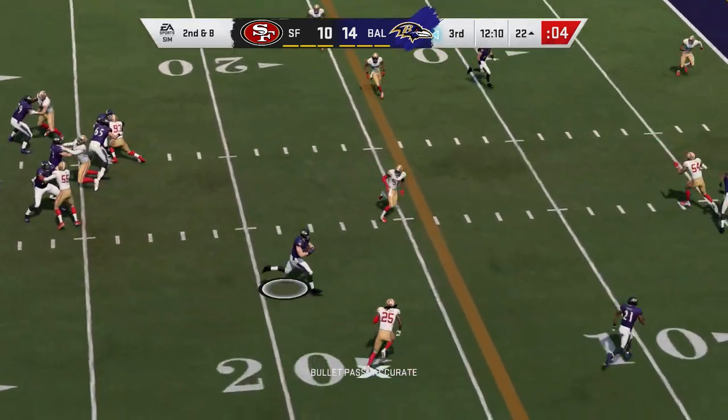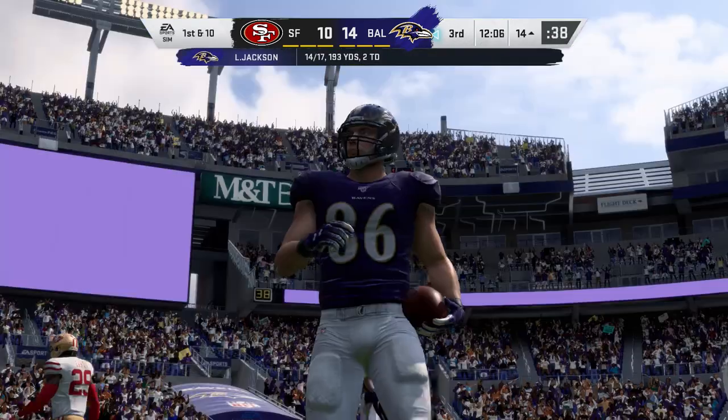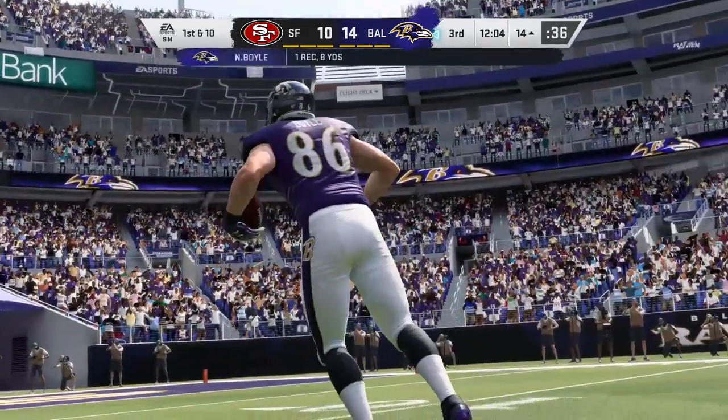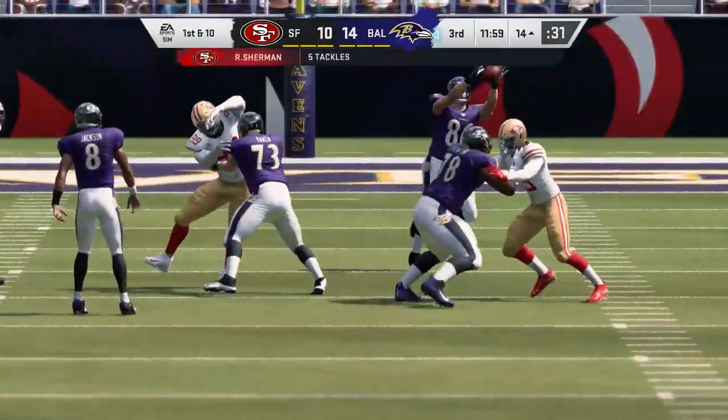Jackson. That's into the hands of the tight end, Boyle. And he'll get him inside the 15 down to the 14-yard line. That one, a first down pickup of 8. I got a kick out of that one, partner.